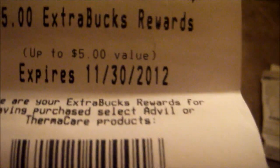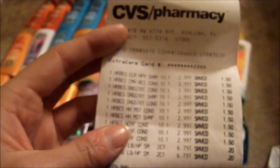All I did was just return the nail polish that was $7.79, and I got back $8.55. Plus, I got a $5 ECB for buying ThermaCare products and a $10 ECB for buying P&G products. So that was pretty awesome because my total for this transaction came out to 22 cents. Crazy, huh? So that was even better than the first deal that I showed you.